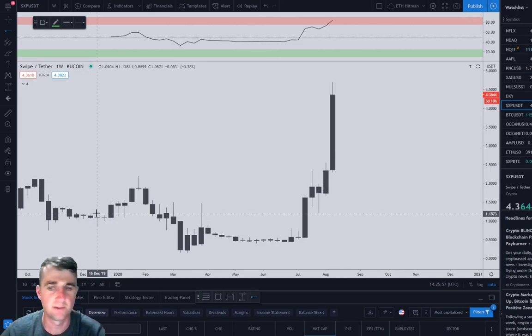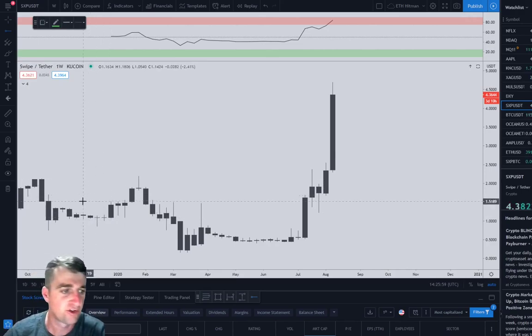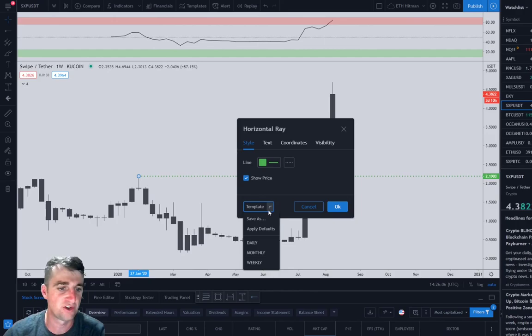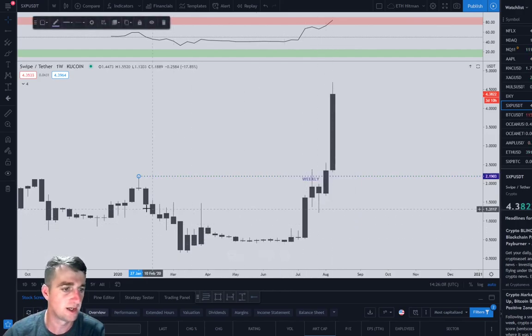So we're starting on the weekly. I'm not going back to monthly because, as I say, there's not so much data. I just want to mark a few key points. That looks like a level of monthly resistance and weekly resistance. We'll change that to the weekly. I just want to get a few levels in here to mark out some potential areas.